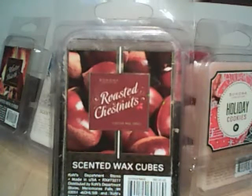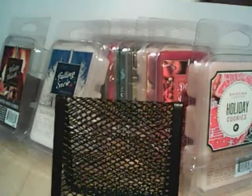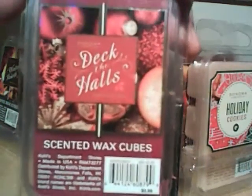The chestnuts mixing with those other notes is almost giving me like a popcorn kind of a smell, so that's kind of interesting. I think I even smell a little coffee or chocolate in here. It smells very, very complex. So that's a good one. Very warming, definitely.